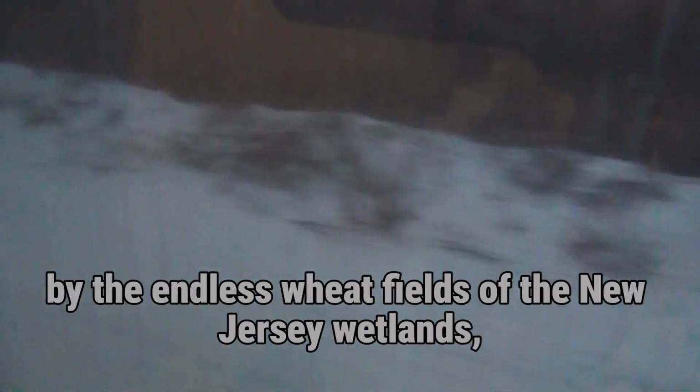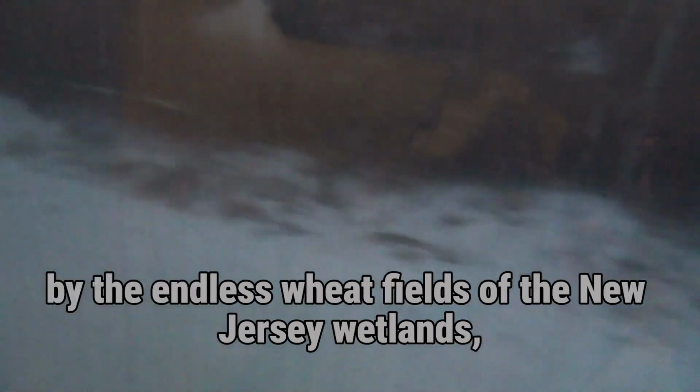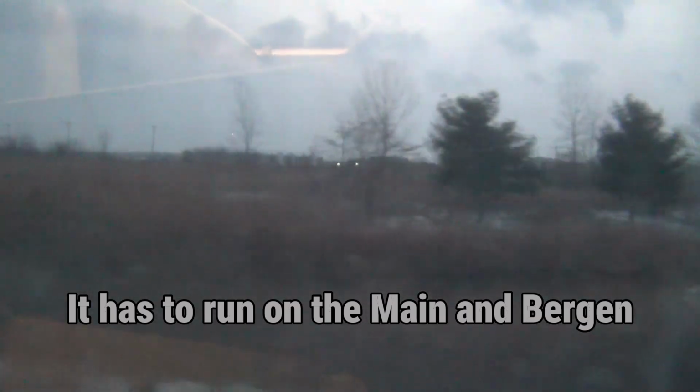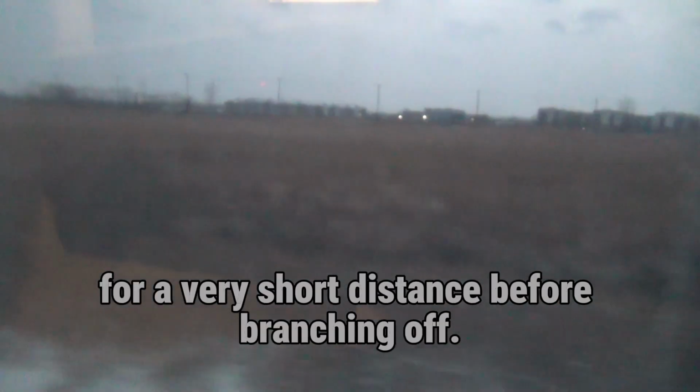As you can tell by the endless wheat fields of the New Jersey wetlands, we're now on the Main and Bergen County lines for only a short distance. As I said earlier, this is our only way to get into the station, as the PVL doesn't branch off immediately after going out of the platform. It has to run on the Main and Bergen for a very short distance before branching off.